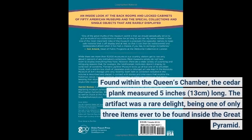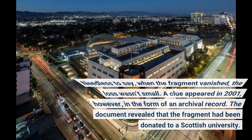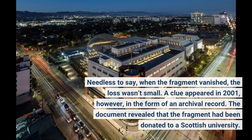Found within the Queen's Chamber, the cedar plank measured 5 inches, 13 centimeters long. The artifact was a rare delight, being one of only 3 items ever to be found inside the Great Pyramid. Needless to say, when the fragment vanished, the loss wasn't small.